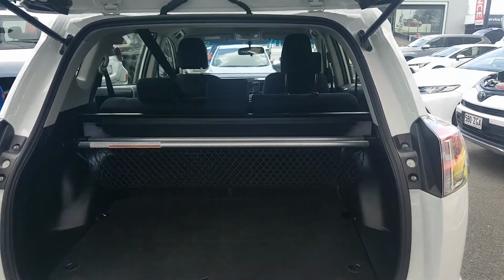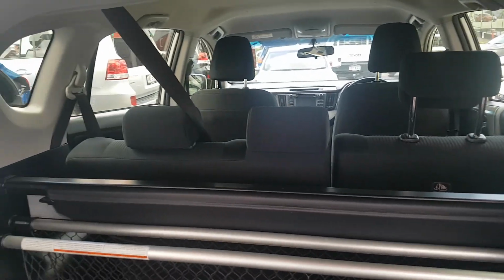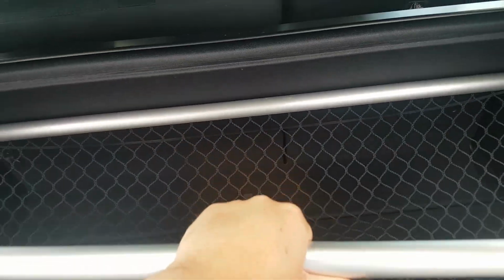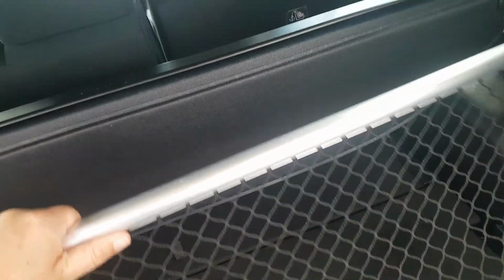Quite a large boot space. Now the seats can be folded down. You do that from inside the vehicle. I'll show that to you in a second. You do have a cargo net here, which you can adjust to suit yourself however you want to do it. This can be removed and it can be put underneath the shelf here. And you've also got a tonneau cover here, which I'll show to you if I move this cargo out of the way.